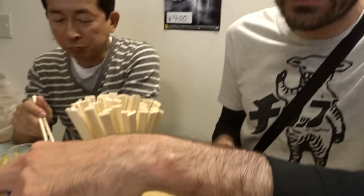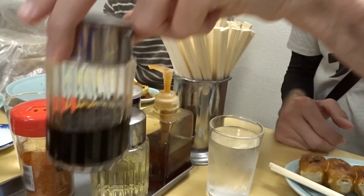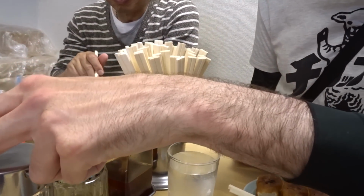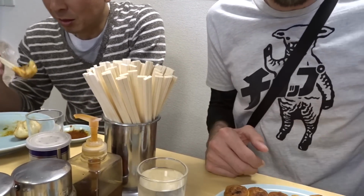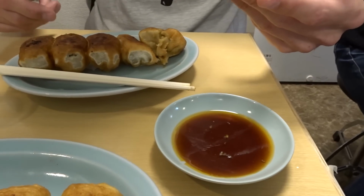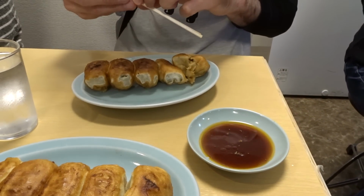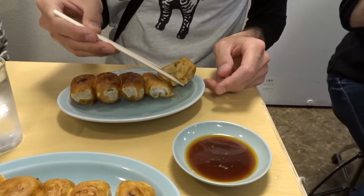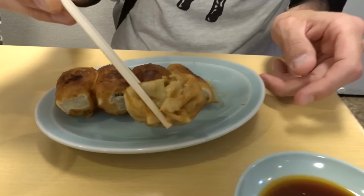They have you make your own sauce at gyoza restaurants, and this is a vinegar. This is a soy sauce. And then this is a spicy oil that you mix together into your own little dish. You do it to your own liking, so you can add more or less spiciness or more or less vinegar depending on your particular interests. So this is the actual gyoza, and this is one of them.